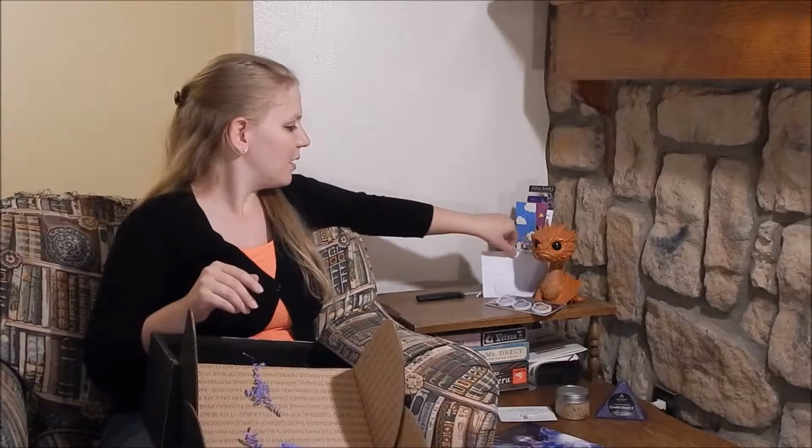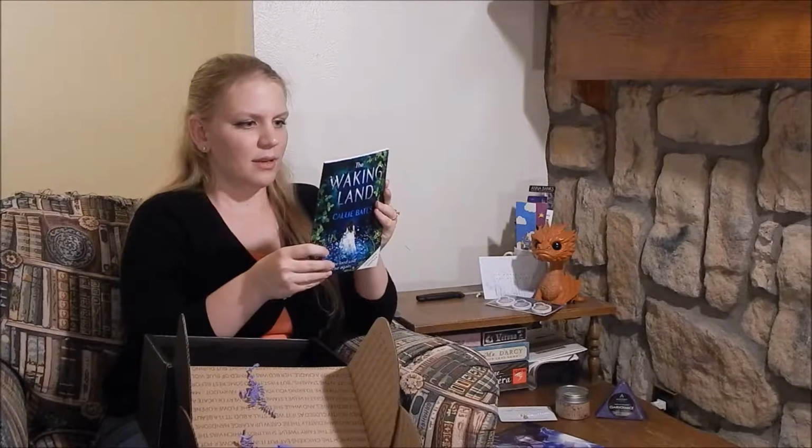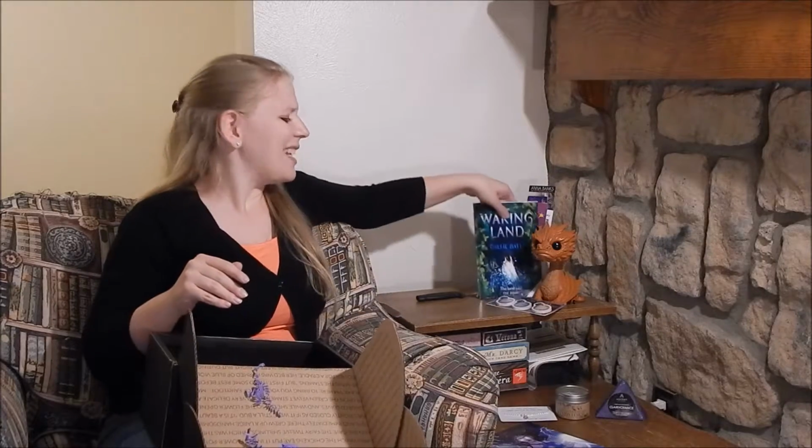In a world of ice, she will burn. The Frostblood Saga. And then the sequel is Fireblood, which comes out in September. And I've seen this around and I've been curious. I haven't ever actually read it, but I might have to get around to reading that. The sneak peek this month is The Waking Land by Callie Bates. So it's the first in a new trilogy. I have to look into that too. That's the problem with all these things. I keep finding new things to read. Darn it.